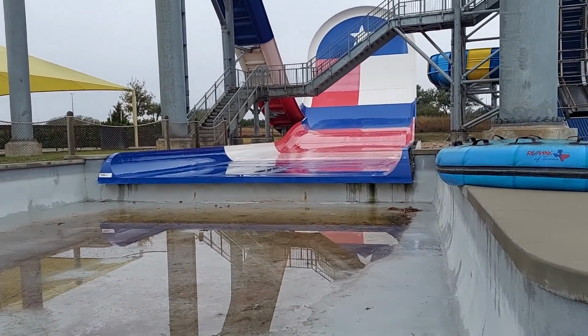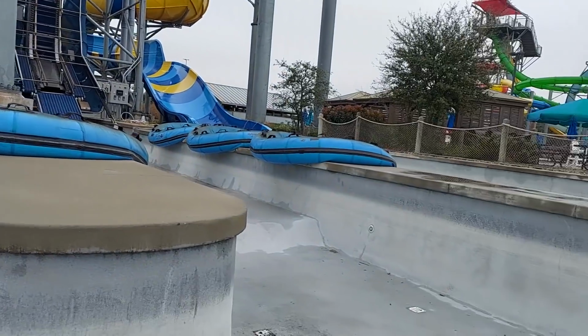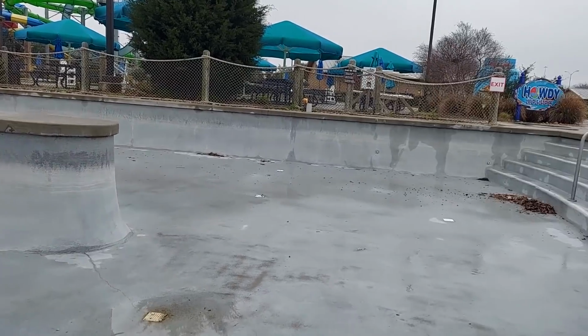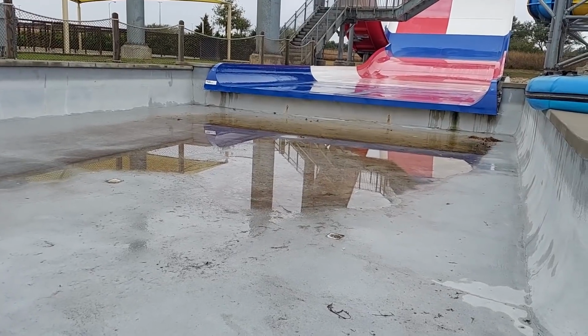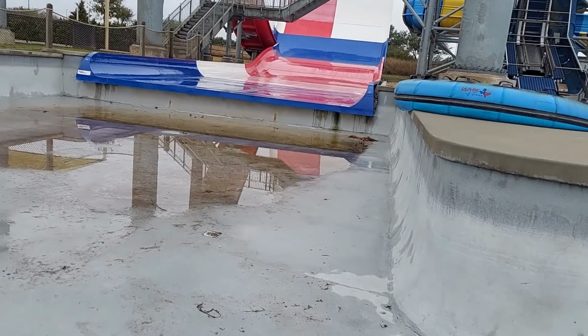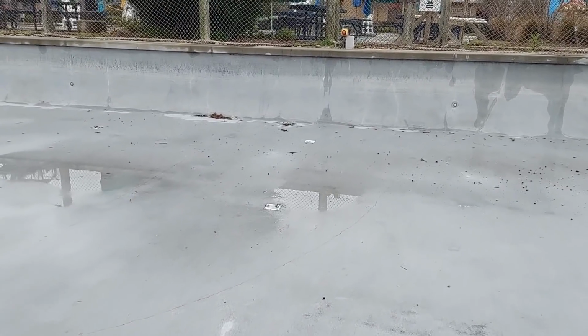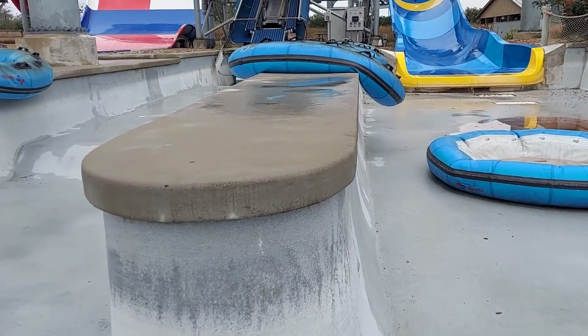Today, we are going to do a quick walk around this attraction. I will say this, it's been pretty cold. Today, it's in the 50s, so we can't do any water slide work, and we've pretty much done everything we need to do to the pools. So we're just waiting at this point.